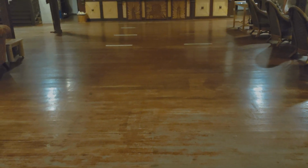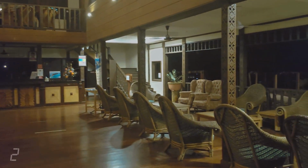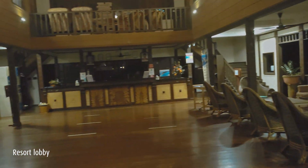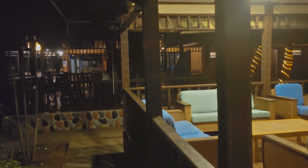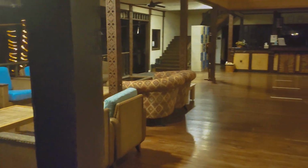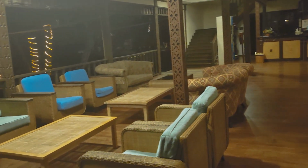This is the lobby at 3 a.m. Nothing much going on. In fact, nothing's going on at all. I forgot to mention that if you need to use the Wi-Fi, you can only do so in this area because there is no Wi-Fi in the room. So you have to come here regardless of the time. It's a very quiet resort.